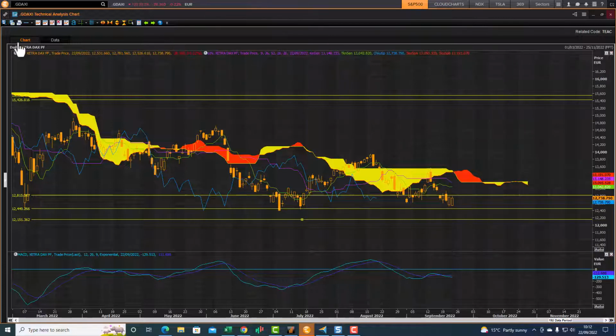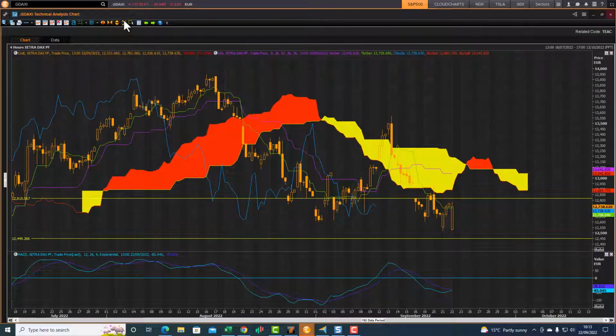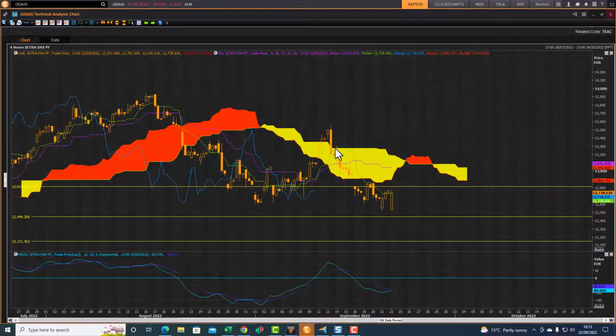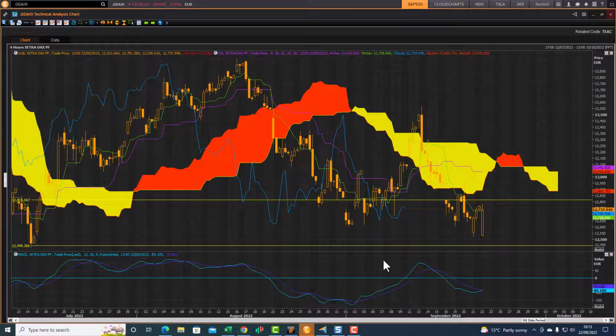Let's take a look at the 4-hour Ichimoku cloud. It gives a bit more idea of what's going on intraday. If I just accumulate the data, let's refresh. There we go. So you can see every time it gets to the top end of the cloud resistance, it sells off heavily. Cloud chart resistance levels remain in place. 12,449 is a support zone, potentially for a rebound back up to the bottom end of the cloud, but bearish outlook, price action below the cloud. That's bearish on the 4-hour Ichimoku cloud.